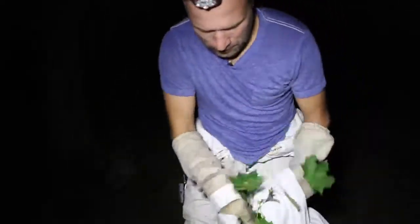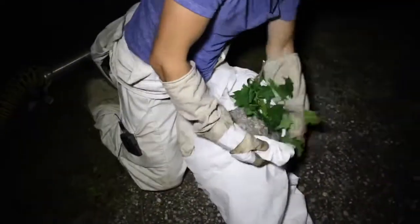Put the old pillowcase around. Give it a yank. All right, we should be able to crack this thing open.